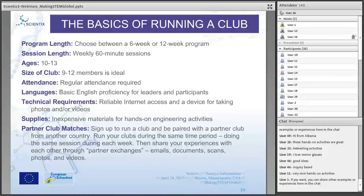And in order to run the activities, you'll need some inexpensive materials and supplies for hands-on activities. Like I mentioned before, these are things that you can typically find in your community. So we use materials that can be recycled: cardboard, plastic bottles, cans, tape. These are pretty common materials, I think, that most people can find in their communities. And we also say use whatever you have. Kids are really creative. So whatever materials you have, they can still figure out a way to invent and design to meet needs in their community using what they have.